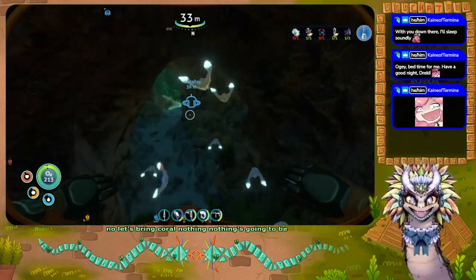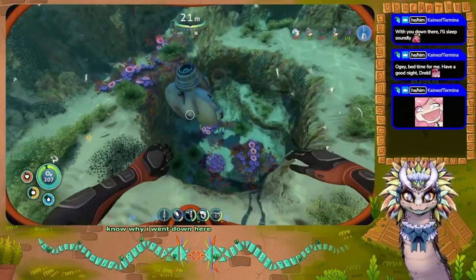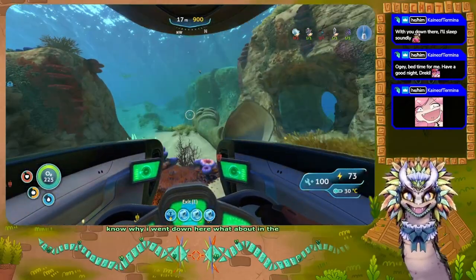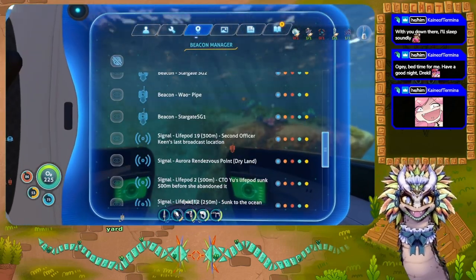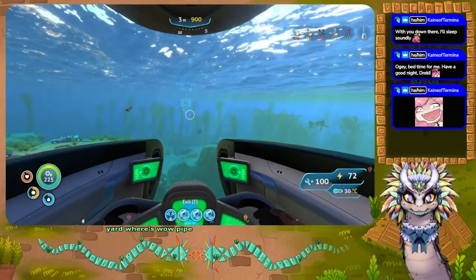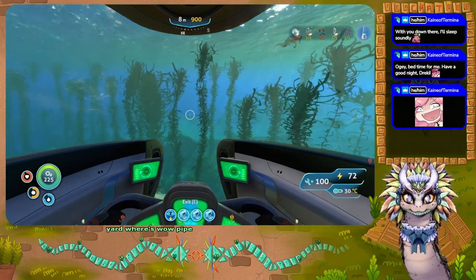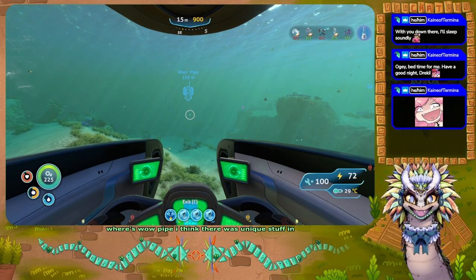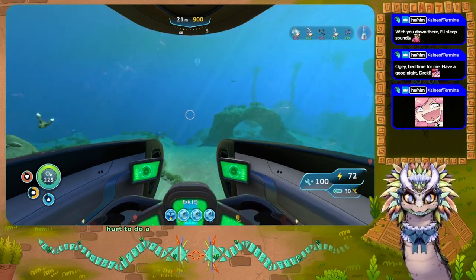Nothing's gonna be down here. I don't know why I went down here. What about in the pipe yard? Where's WoW pipe? I think there was unique stuff in there. Wouldn't hurt to do a quick gander.